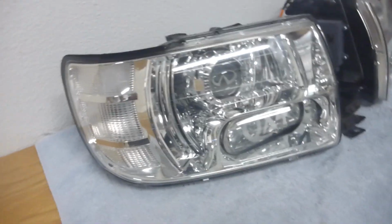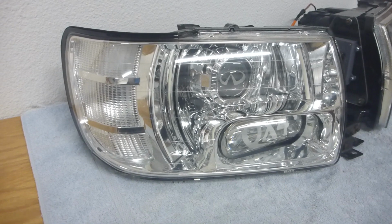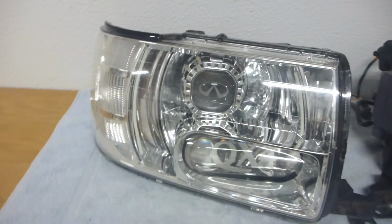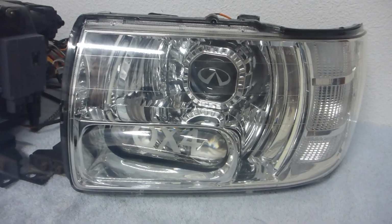If we were doing paint work on this housing, I would have just filled those in before the paint job so you wouldn't see it, but since we're keeping it all chrome, those are just gonna be there. But I'm only pointing them out because I'm a stickler for details, and honestly, no one's ever gonna get up that close, and if they do, then Jesus, what are they looking at that close for a 20-year-old car? Like, get out of here, man, you know?